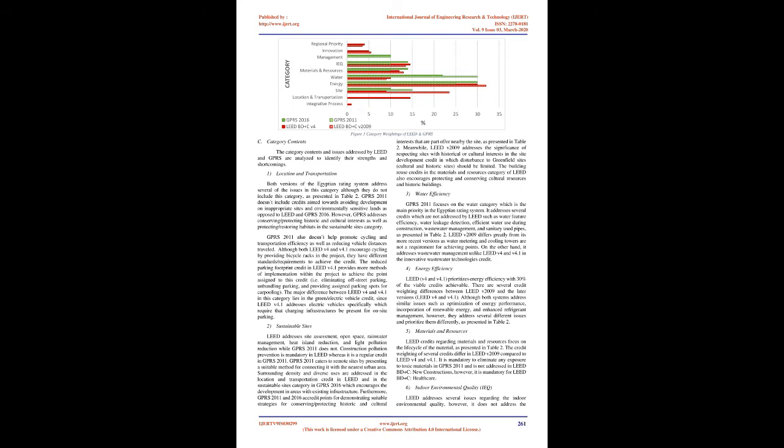Surrounding density and diverse uses. Access to quality transit. Bicycle facilities. Reduced parking footprint. Green vehicles.